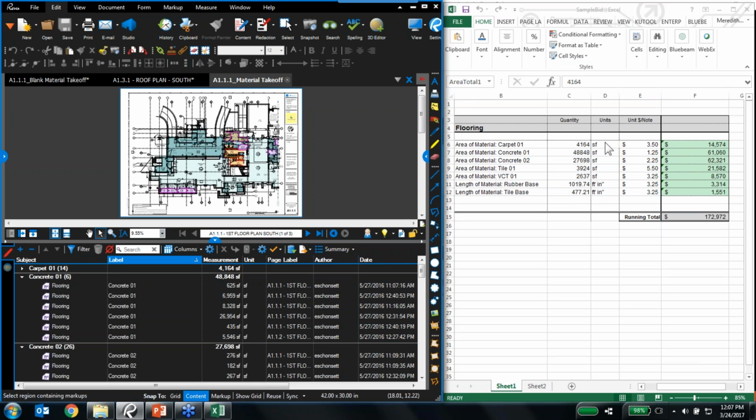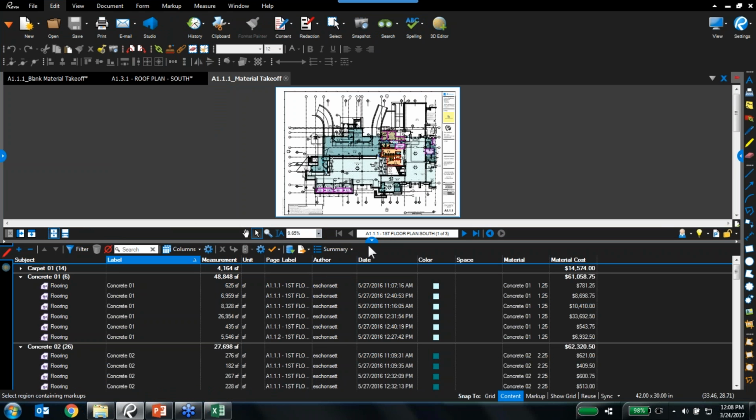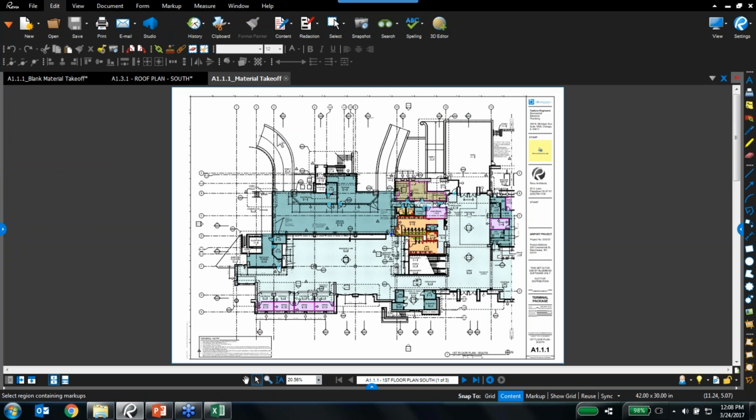Makes it very easy to create bids. You can have your information already set up. You can use an existing bid template that you've already got put together, and all you have to do is link the quantities. So incredibly easy to use and a huge time saver. And again, that feature is only available in Revu Extreme.